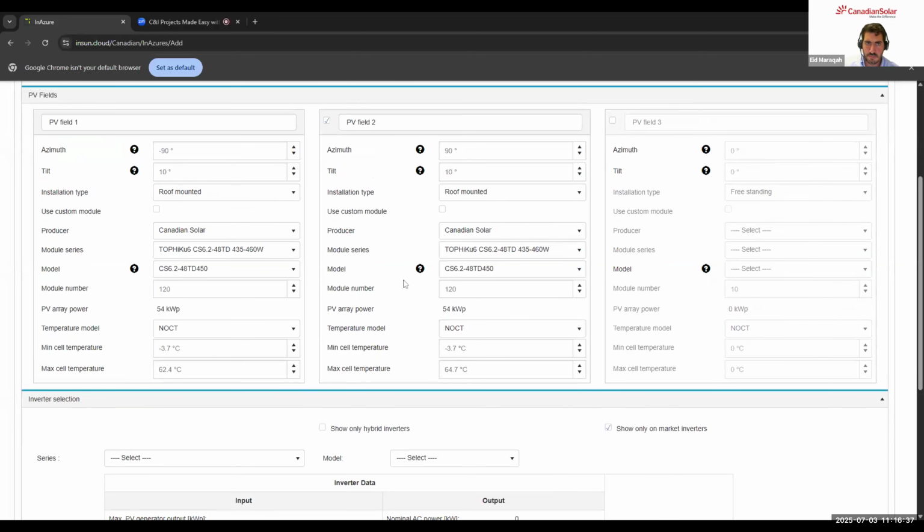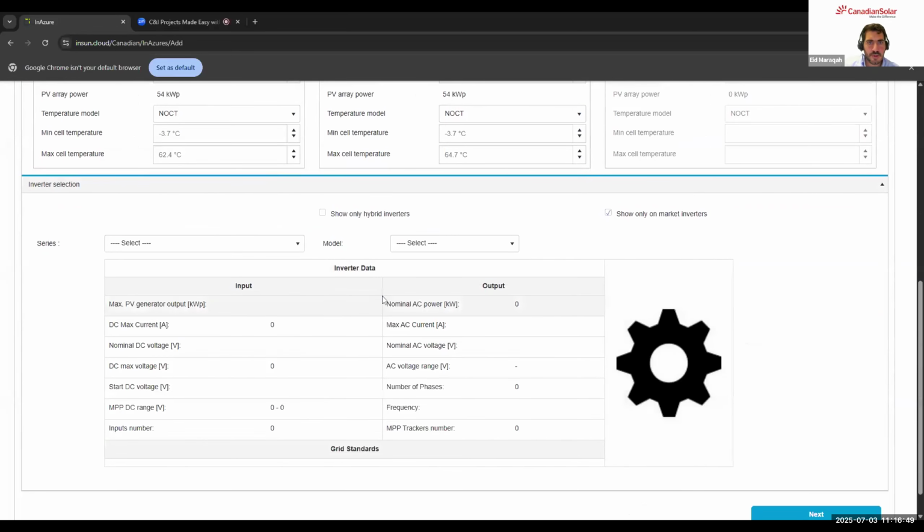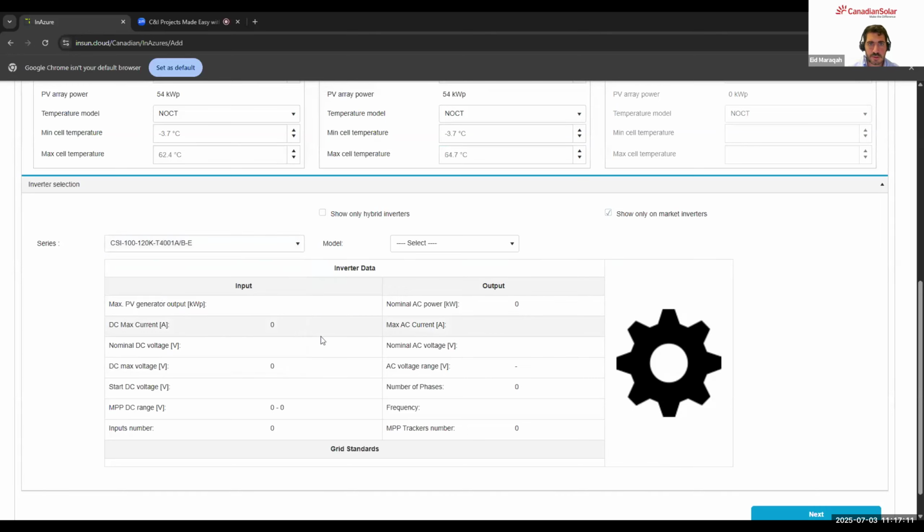And now, of course, I can select up to a third PV field. If I need to do this, I simply click on this and then it's activated. But I'm not going to select this, so we'll go with 2. And then we come to the inverter selection part. It shows you the different inverters that we have in our portfolio that are suitable for this size of installation. So we'll go for the C&I series, the 100 to 120 kilowatts.